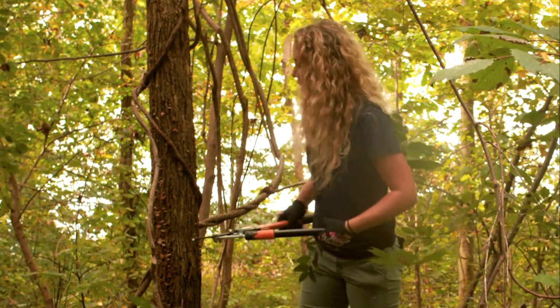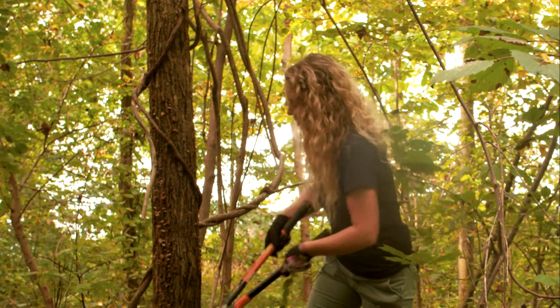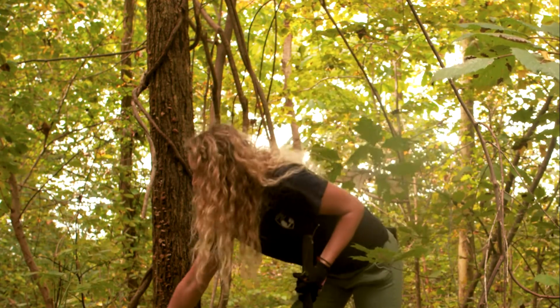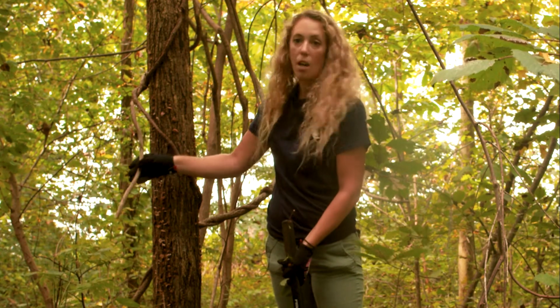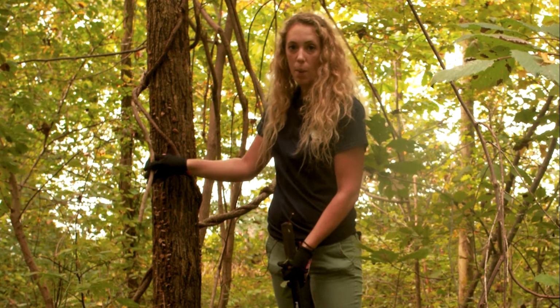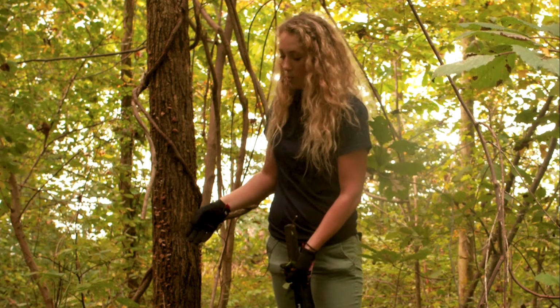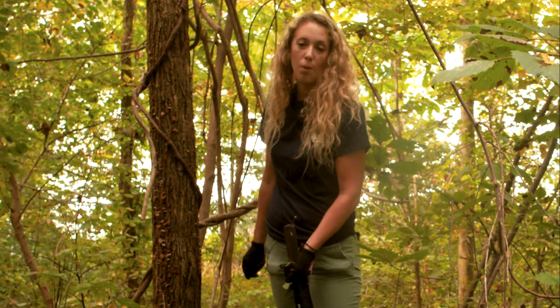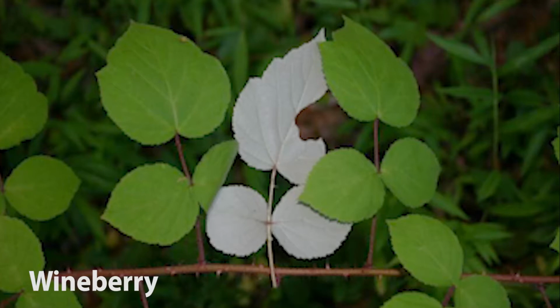To do that, we're just going to cut a small section of vine and remove it. This portion we would want to bag and dispose of. There's no need to unwind this from the rest of the tree. We don't want to injure the tree by disturbing its bark or have debris fall in our eyes by looking up the tree. On the ground, you're going to want to remove it by the roots whenever possible and bag it for disposal.